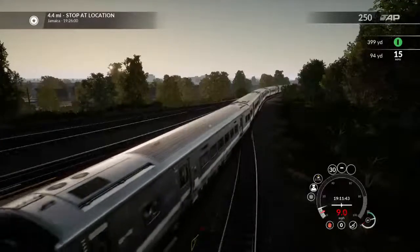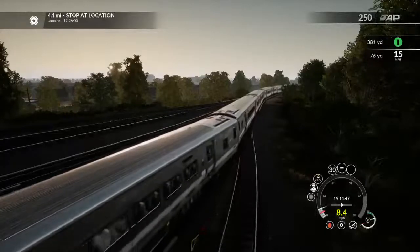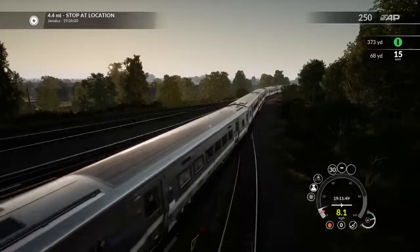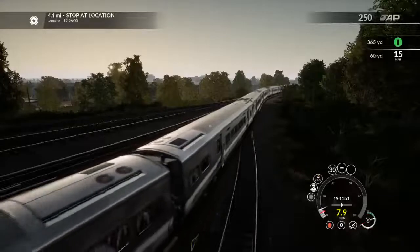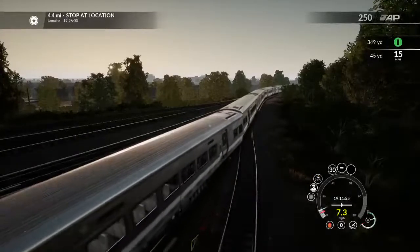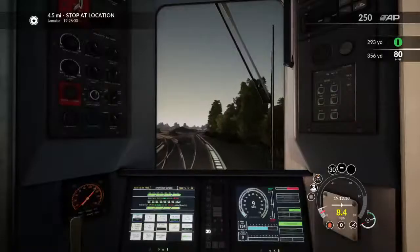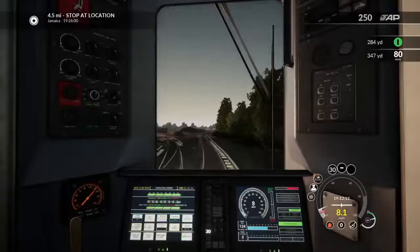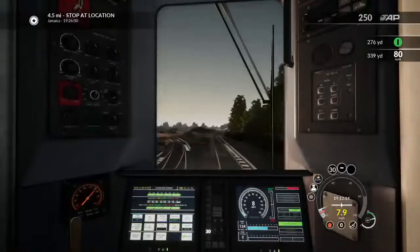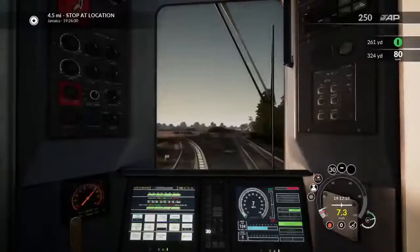Anyway, we're going to make up quite a bit of action points, so we might get a gold medal on this service. What time are we due in at Jamaica? 19:26. We'll be there before that, that's for sure.